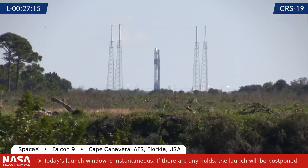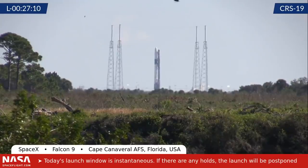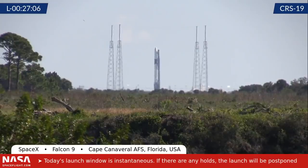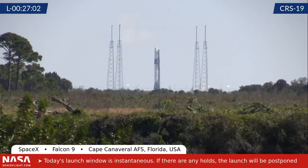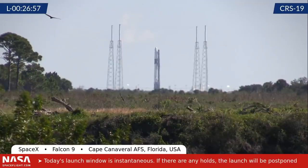And again, if you're just joining us, this is a brand new Falcon 9. It is not a flight proven core. So it is booster 1059 making its debut flight. And right now things are good. We are about 26.5 minutes away from liftoff right now.